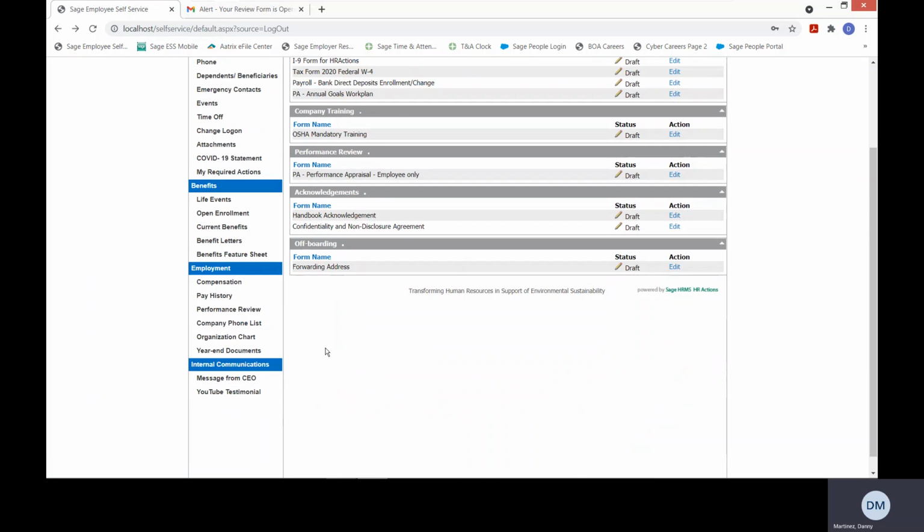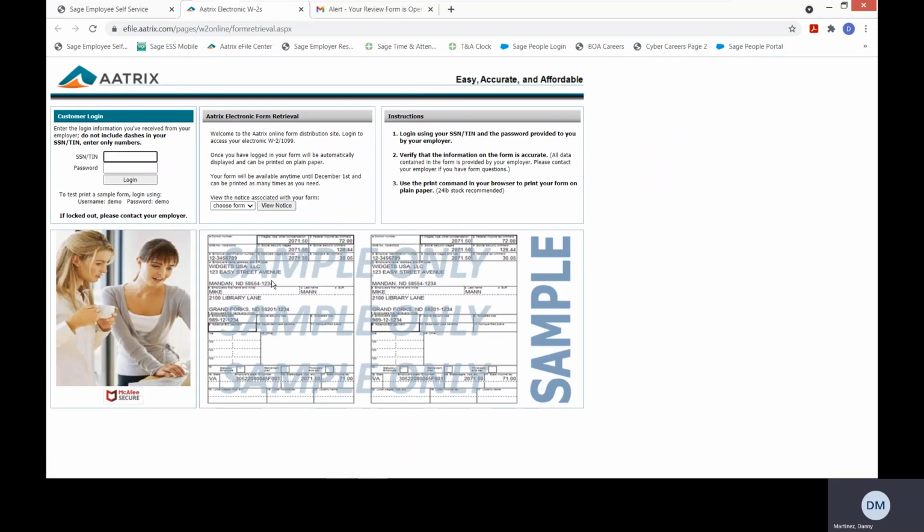Another nice feature within the ESS is the year-end documents. So if you truly have an account with Atrix and you partner with them, instead of browsing directly out through their website, you can publish the link in the ESS module and your employees can access their W-2s here within the employee self-service. So we have your W-2s, maybe some 1099 employees, also your ACA forms, your 1095s, and so on.